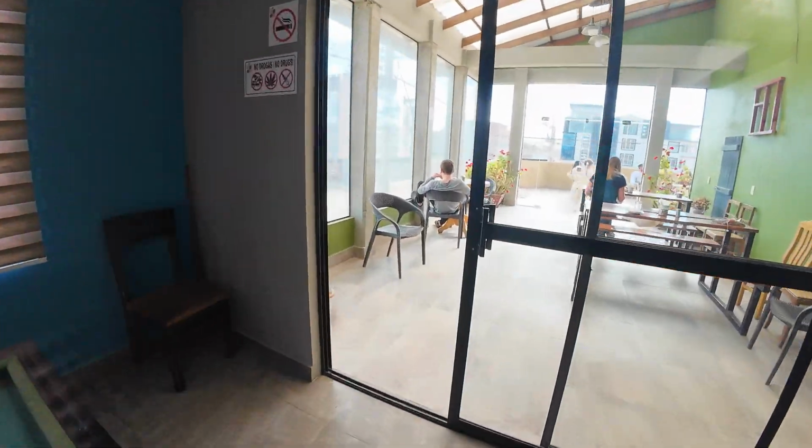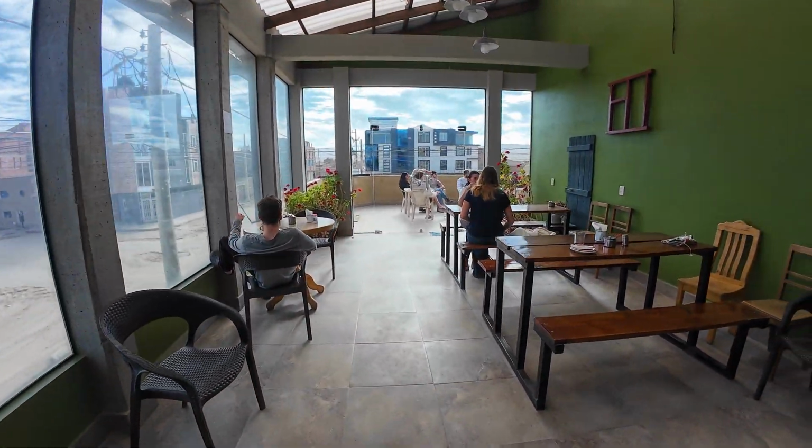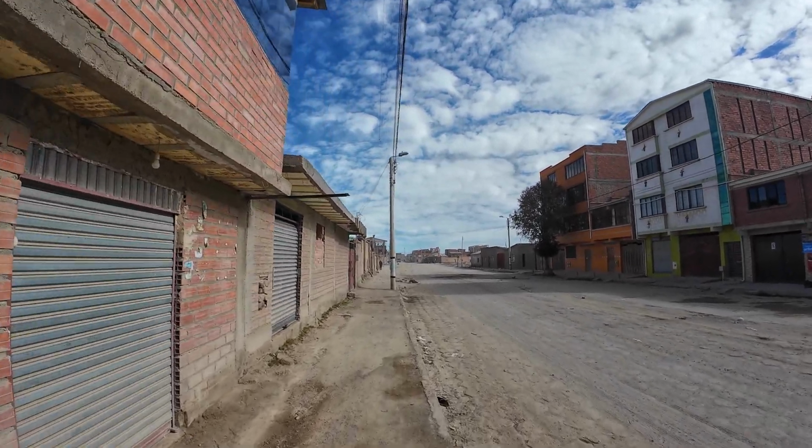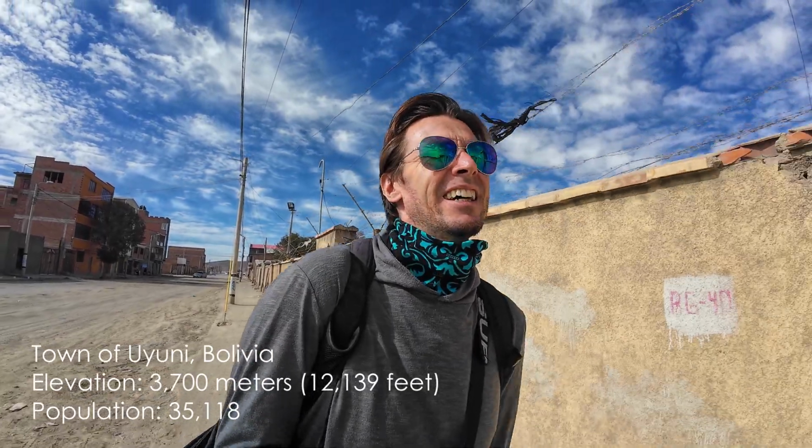Very modern. I was actually surprised because the rest of Uyuni looks like this. Not exactly the most appealing. This place is also like a little dust bowl, so always important to bring a little face covering with you. Elevation here is still above 4,000 meters.